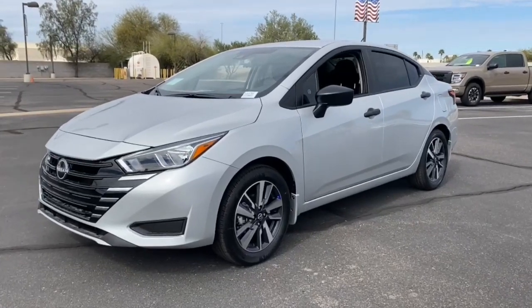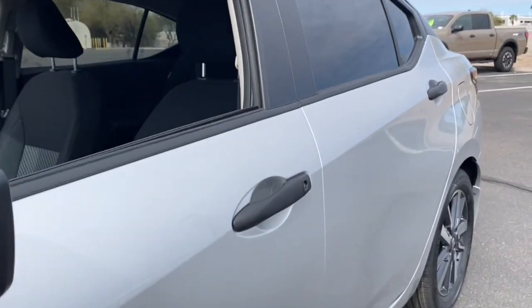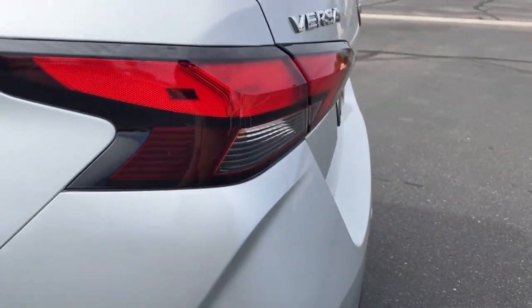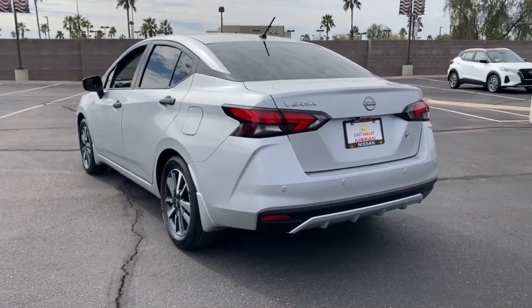Introducing the 2023 Nissan Versa. Get sleek style and the latest driver assist tech standard in this well-equipped Versa. Aerodynamic and efficient, this upscale compact makes every journey a pleasure.